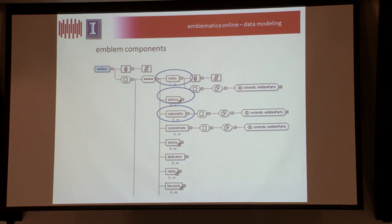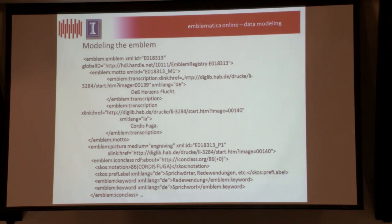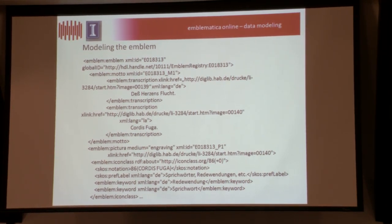Here is the construction of the components of an emblem. And here you have a view on an XML representation of the emblem, consisting of motto, transcription, the various translations of the transcription, the pictura, and the Iconclass notations included in the schema.